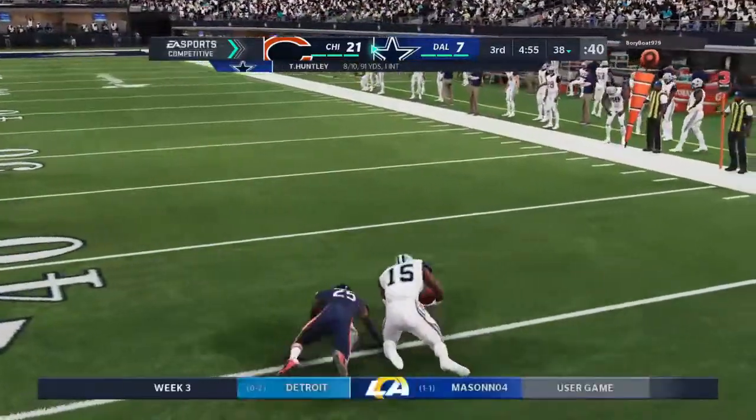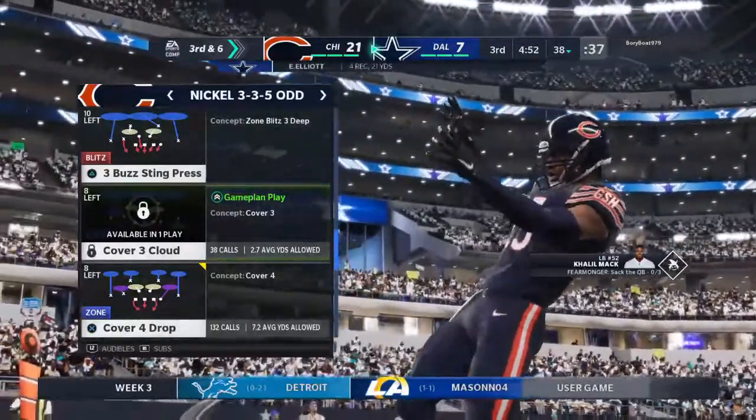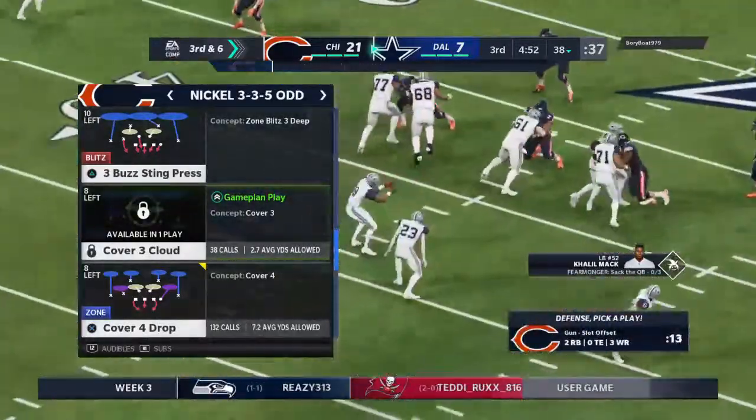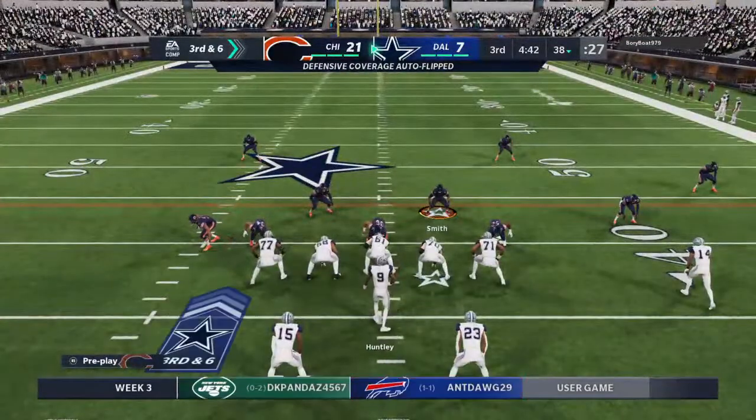Quickly completed to the right flat. And this play will be blown up. He'll lose yardage back at the 38. That'll set him back with a loss of 3 on the play. And just like that, it's third down.